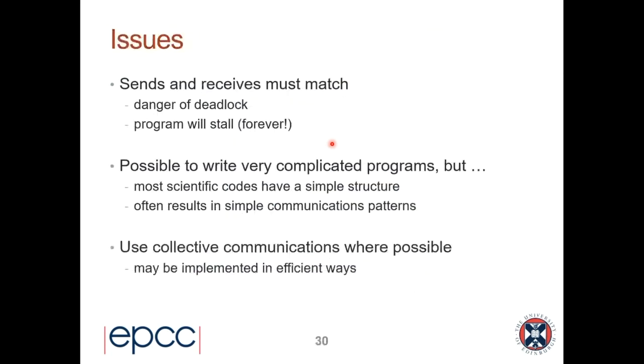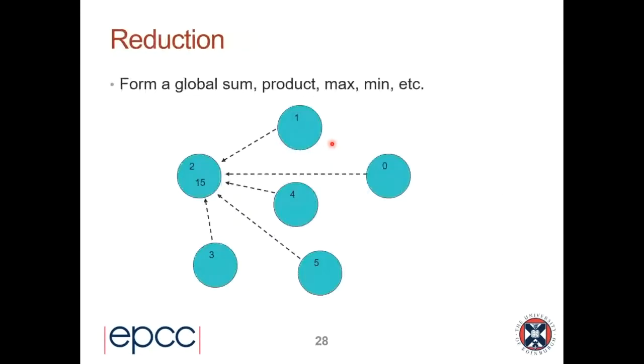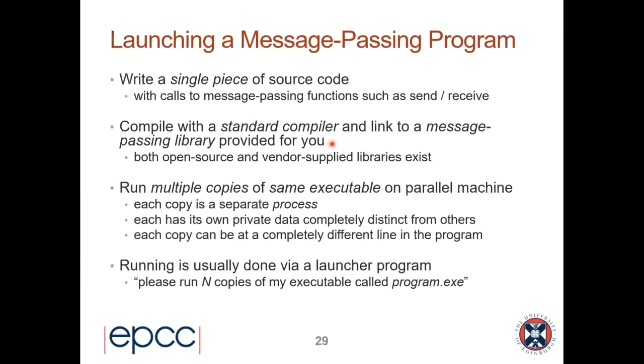So before I finish this lecture and we have a quick break, just to go through the concepts, when we launch a message passing program, and we'll do this in practice on Archer too, we write a single piece of source code with calls to message passing functions such as send and receive. We compile with a standard compiler, GCC, Intel CC, Cray CC, Intel Fortran, whatever you want, and we link to a message passing library provided for you, which implements these functions. And there are open source ones like OpenMPI and vendor supplied ones like Cray MPI.